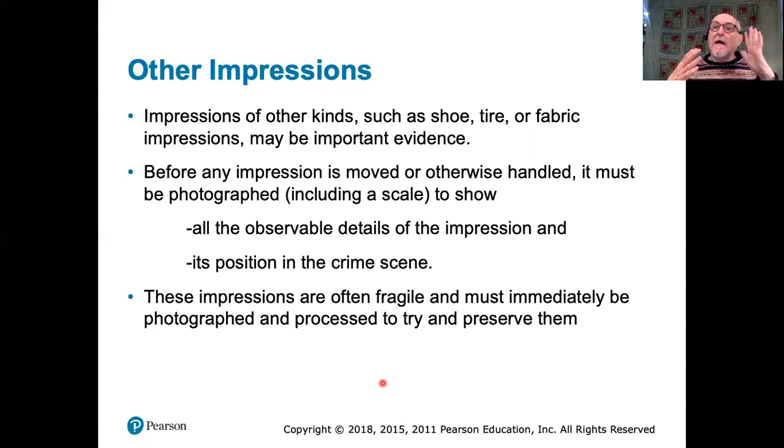But to tie a shoe print to a suspect shoe, what the examiner will look at are the things that make it individual, the markings on the sole that may give it individual character and allow it to be tied to a particular sole on a particular shoe. In some cases, these prints can actually be collected, as we'll see in a minute. But in cases where they cannot be collected, they are very carefully photographed.